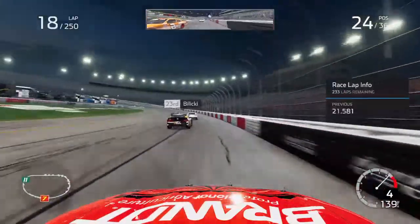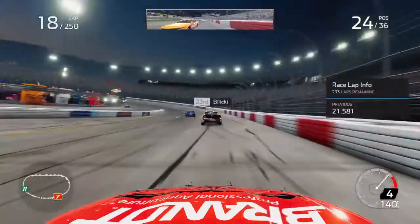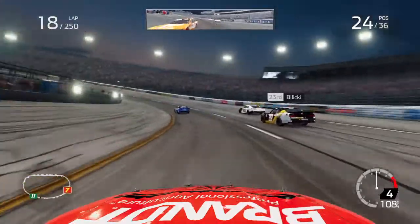Looking inside now. Both clear. One back. Nobody out back.